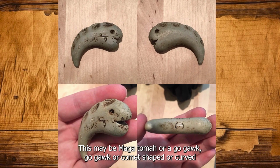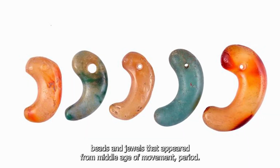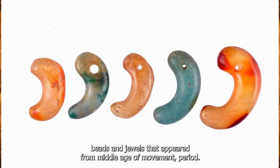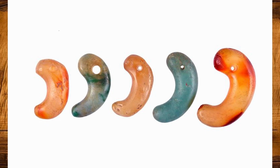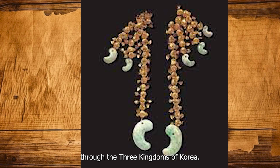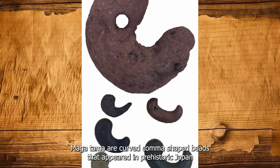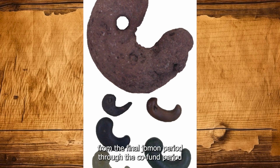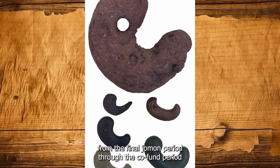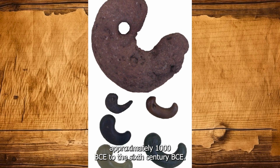This may be a magatama or a gogok. Gogok are comma-shaped or curved beads and jewels that appeared from the Middle Mumun period, 850 to 550 BC, through the Three Kingdoms of Korea. Magatama are curved, comma-shaped beads that appeared in prehistoric Japan from the final Jomon period through the Kofun period, approximately 1000 BCE to the 6th century CE.